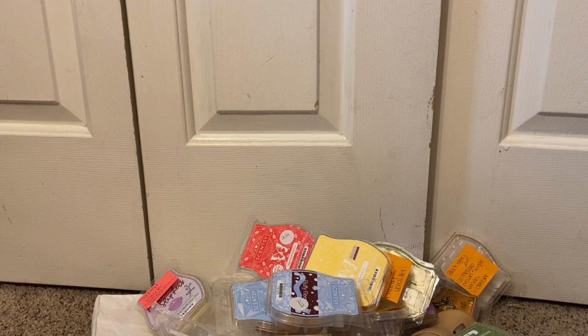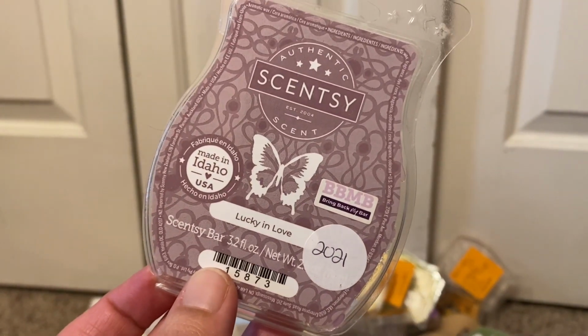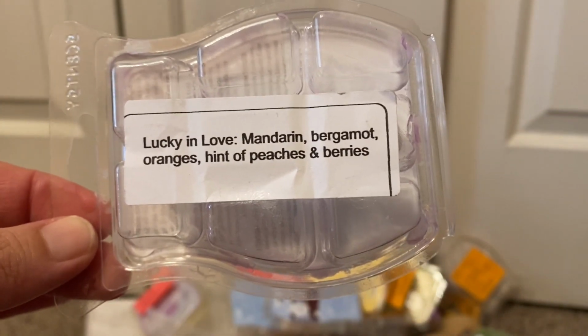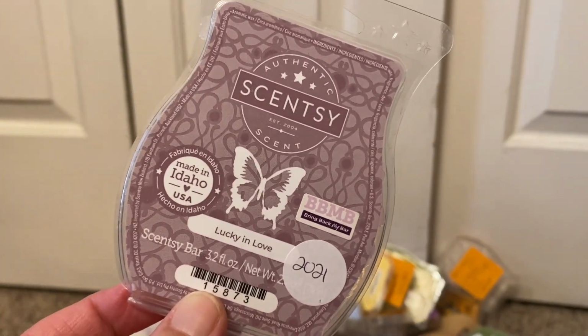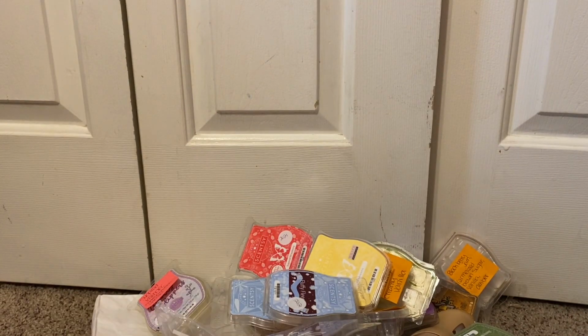The next one I went through was Lucky in Love. This smells like Love Spell from Victoria's Secret. A lot of people think it's a knockoff of that. I love it, and I love that I made commission buying it for myself. The notes are mandarin, bergamot, oranges, hint of peaches and berries. I know for a lot of people Love Spell's kind of played out, but I keep a bar or two of this when I can get my hands on it, just because it's nice once in a while. It is a really good one, and it's very, very strong. Very high thrower.